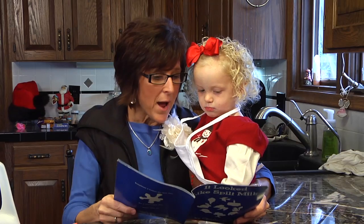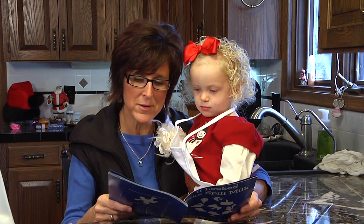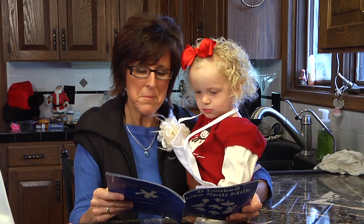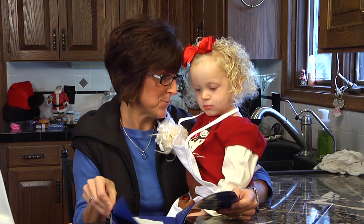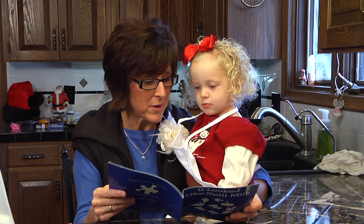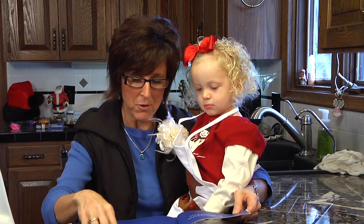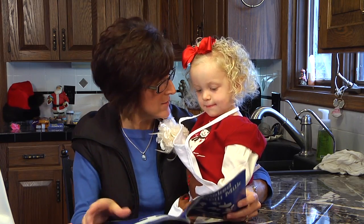It says, sometimes it looked like spilt milk, but it wasn't spilt milk. Sometimes it looked like a rabbit, but it wasn't a rabbit. What's the next one going to be? Sometimes it looked like a bird, but it wasn't a bird. It was the milk that got spilled on the table. But it does look like a bird, doesn't it? So what's this?